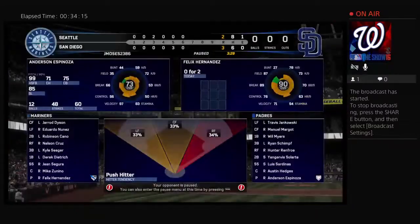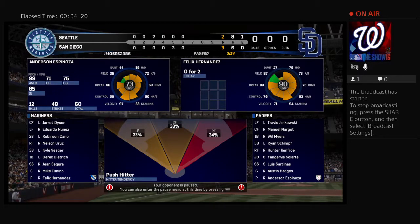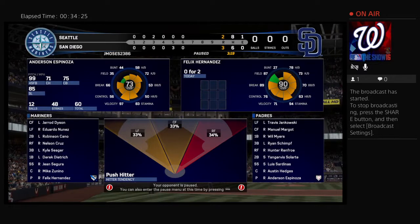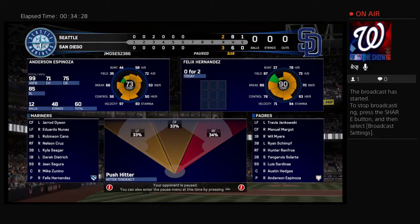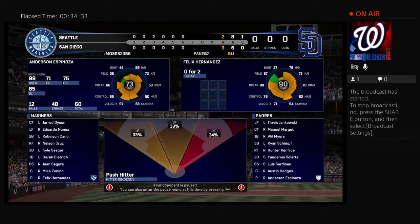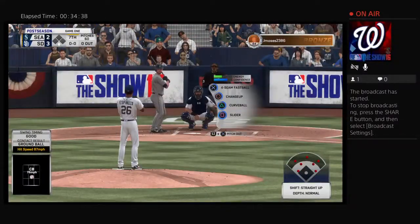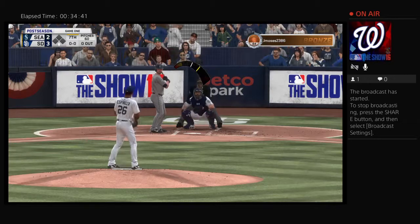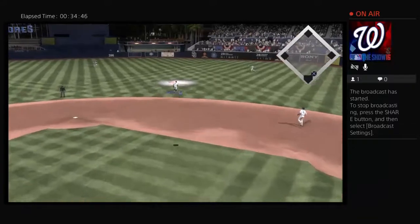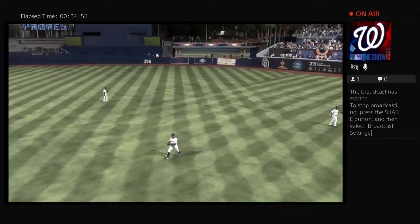Ready once again. Felix Hernandez, it's been an 0-for-2 effort. Number 23 is into the on-deck circle as it appears he will bat for Felix Hernandez here. Now a flare out toward right center. And the pinch hitter is retired here, 1 away.